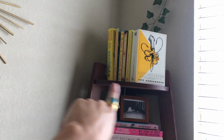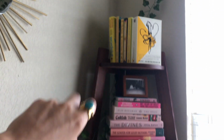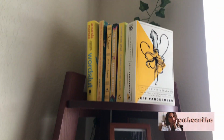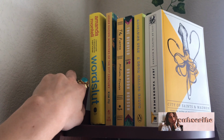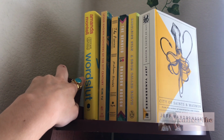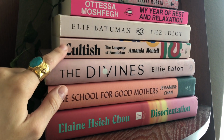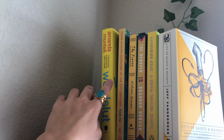All right, my dudes, so we're gonna start up here at the top. This little shelf has all the yellow books. Yeah, because those were the fewest number that I had. So let's just start. Word Slut by Amanda Montell. I have not read this, but am very excited for it because I have read Cultish, and it was very good. So eventually I will get around to reading this one.